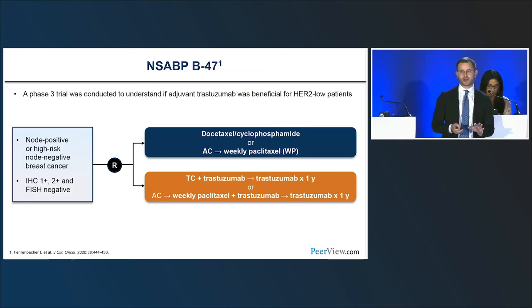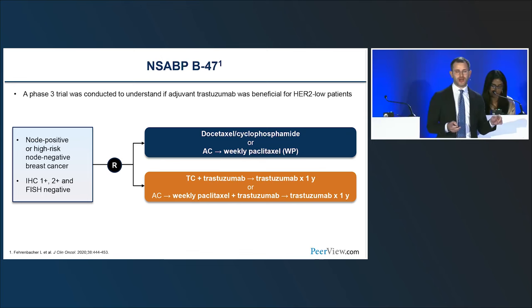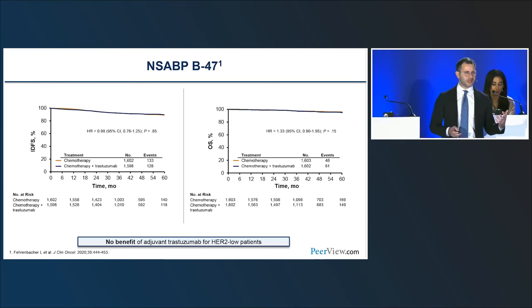One adjuvant trial asked the question whether we could add trastuzumab to adjuvant chemotherapy in patients with HER2-low early breast cancer to improve prognosis. HER2-low means HER2 1+ or 2+ non-amplified. In this trial, NSABP B-47, after randomizing 3,000 patients to chemotherapy with or without adjuvant trastuzumab, the adjuvant trastuzumab really did not help, did not improve invasive disease-free survival or overall survival, neither numerically nor statistically, really saying that in HER2-low disease, the disease is not driven by HER2, but still we can target it with novel agents.